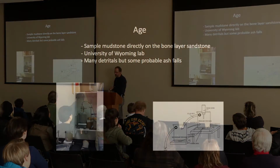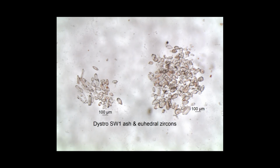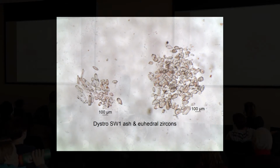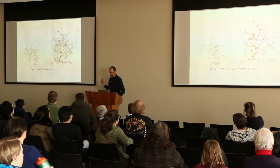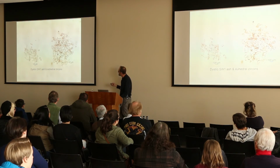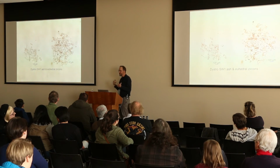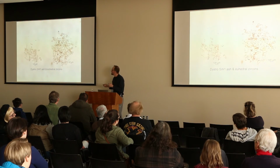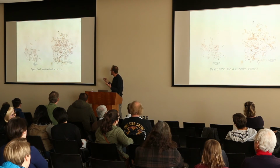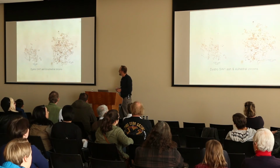We checked the age with a sample that we sent to the University of Wyoming. These little guys are zircon crystals. These ones are separated out as ones potentially that formed during Morrison times in volcanic ash debris that flew out onto the floodplain and got mixed into the mud. These are a little bit rounded. Zircons are notoriously tough, and so they tend to get recycled a lot. And so a lot of these zircons are probably as much as 1 billion years old. So what we're looking for are the younger ones that may have fallen with the ash during Morrison times.